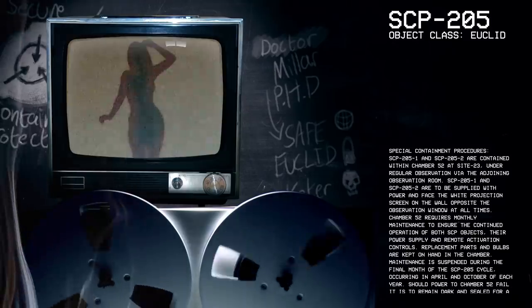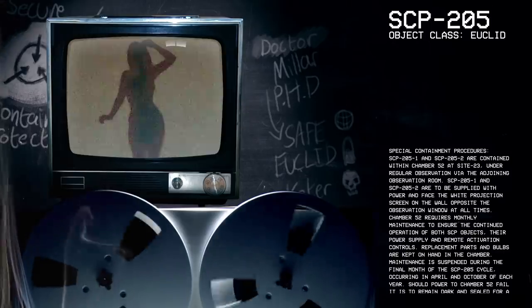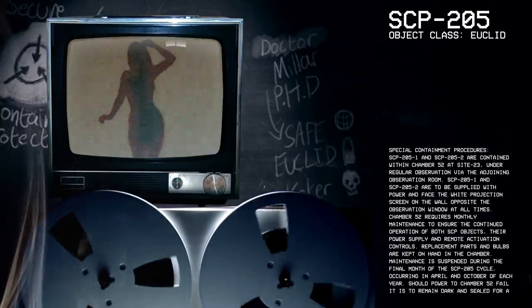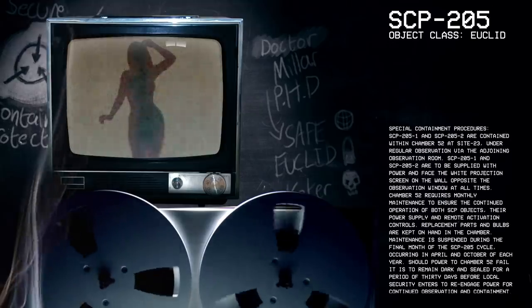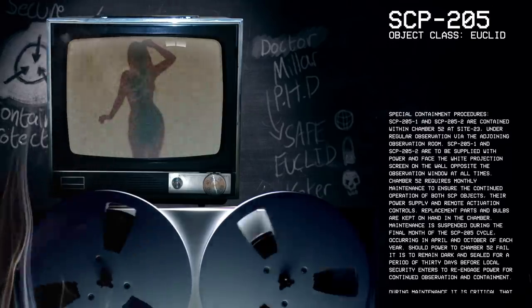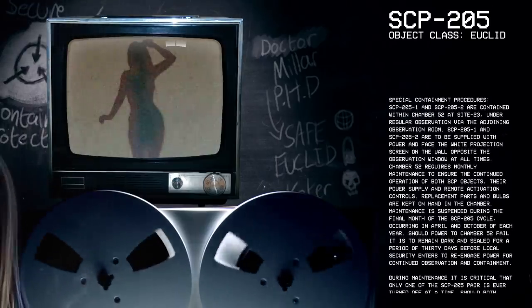Special Containment Procedures. SCP-205-1 and SCP-205-2 are contained within Chamber 52 at Site 23, under regular observation via the adjoining observation room. SCP-205-1 and SCP-205-2 are to be supplied with power and face the white projection screen on the wall opposite the observation window at all times.